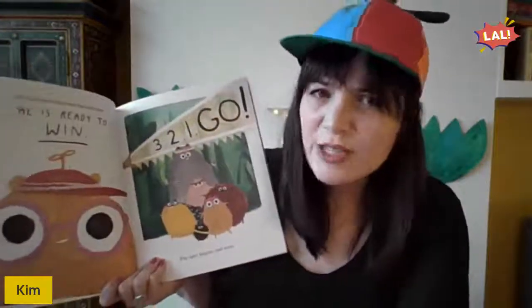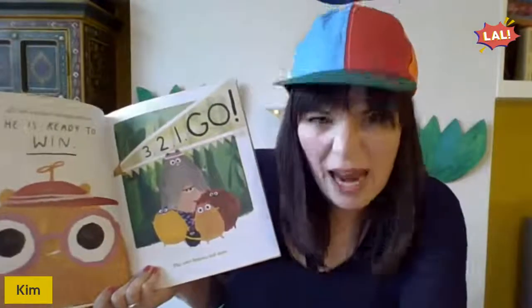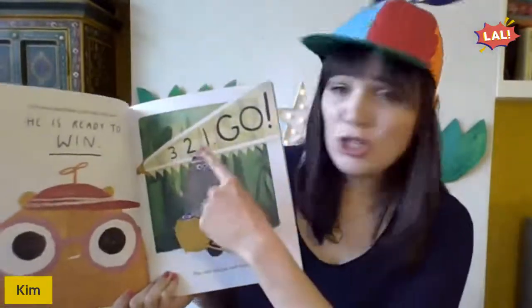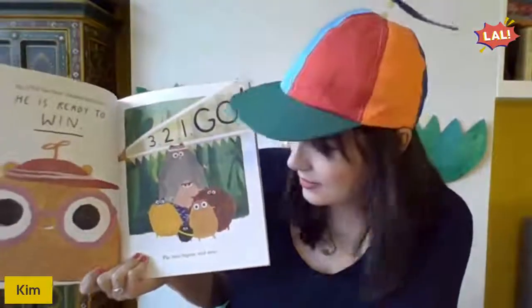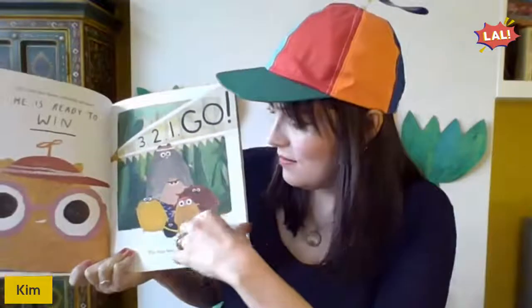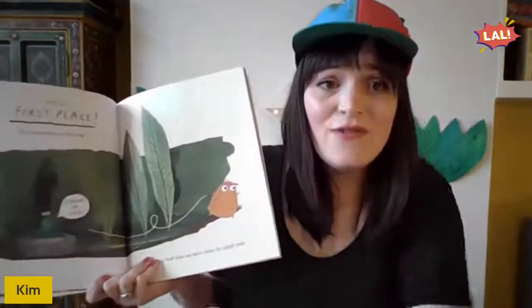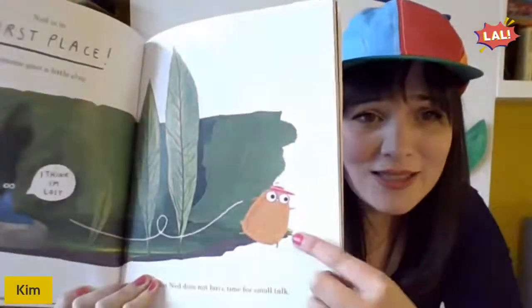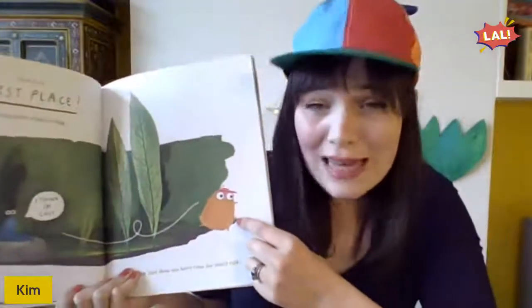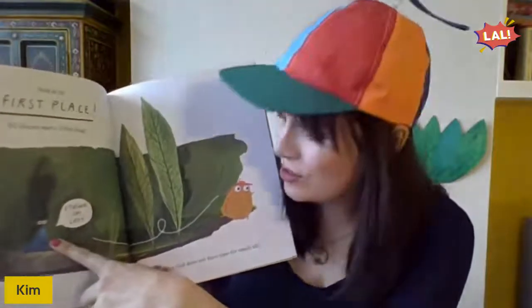But Ned has been training, and now he is ready to win. 3, 2, 1, go! The race begins, and soon Ned is in first place. He zooms past a little slug. The little slug says, "I think I'm lost."